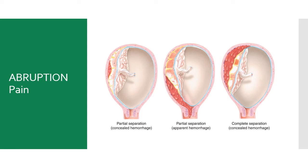Depending on the gestational age of the baby and the degree of the abruption, they'll do an ultrasound to see what's going on. They may hospitalize the patient and give them medication to stop their contractions, or they may do an emergency C-section to take the baby out, especially if it's a significant abruption with hemorrhage.